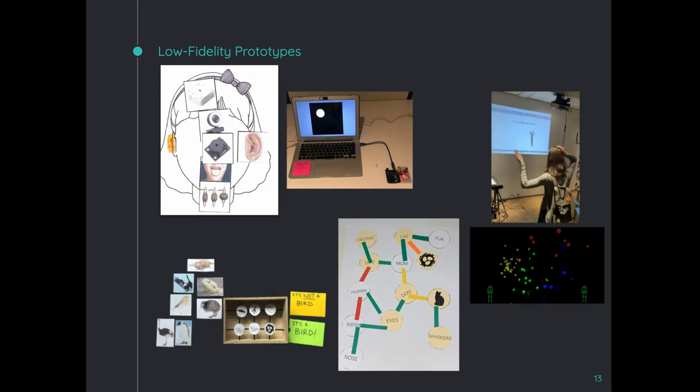We also created a prototype of an activity that took an existing co-creative AI system and augmented it with visualizations and text interfaces to try to make it more explainable so that learners could engage in a process of learning through doing as they interacted with this system. So this is just an overview of the many different types of prototypes that we developed.